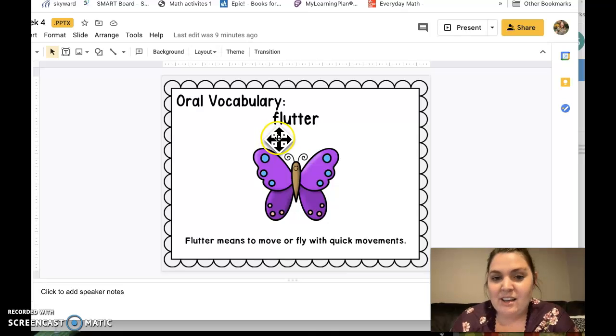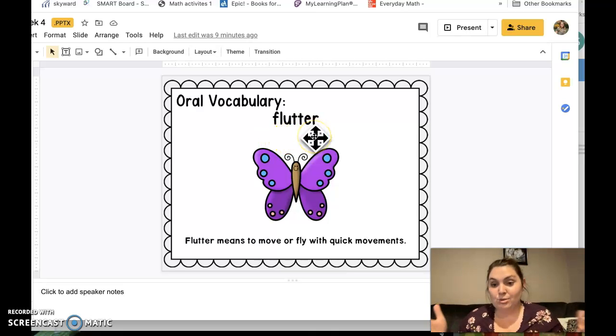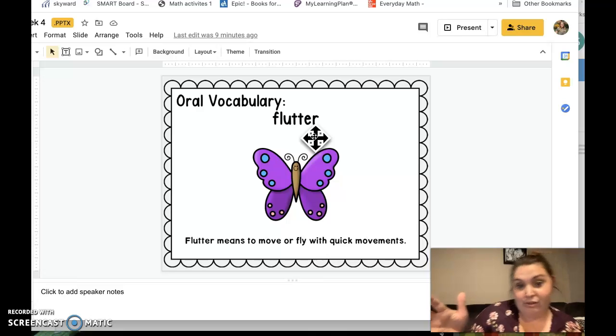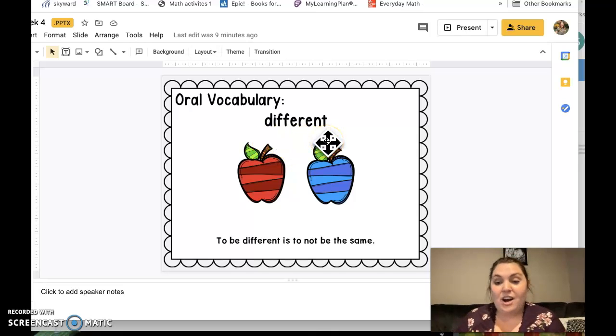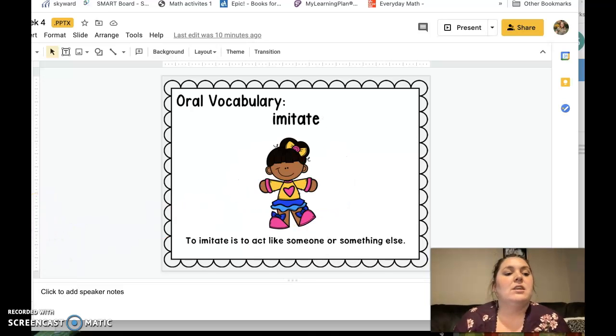What's this word? Flutter. Flutter means you what? To move or fly with quick what? Movements. All right, what's this word? Different. To be different is to not be the same, right? This apple is red. This apple is blue. They are different.